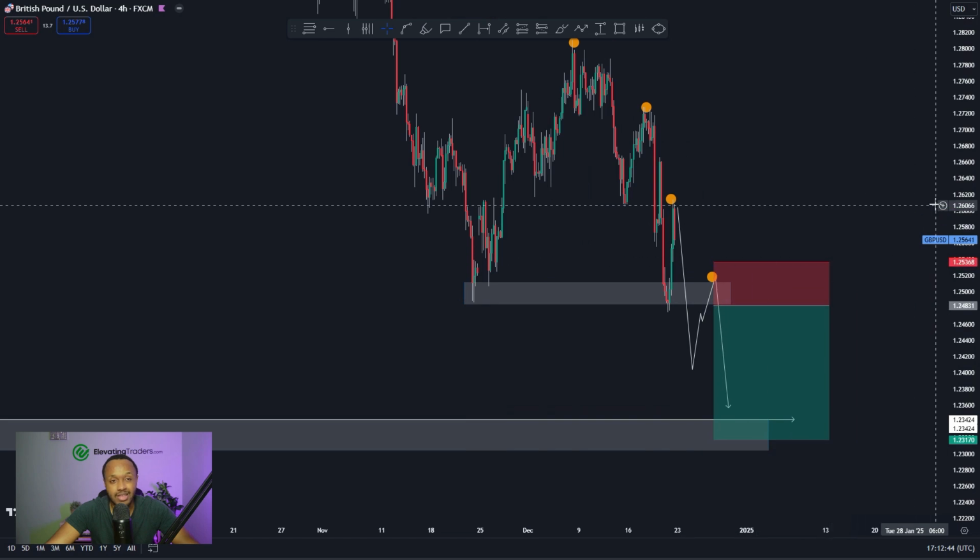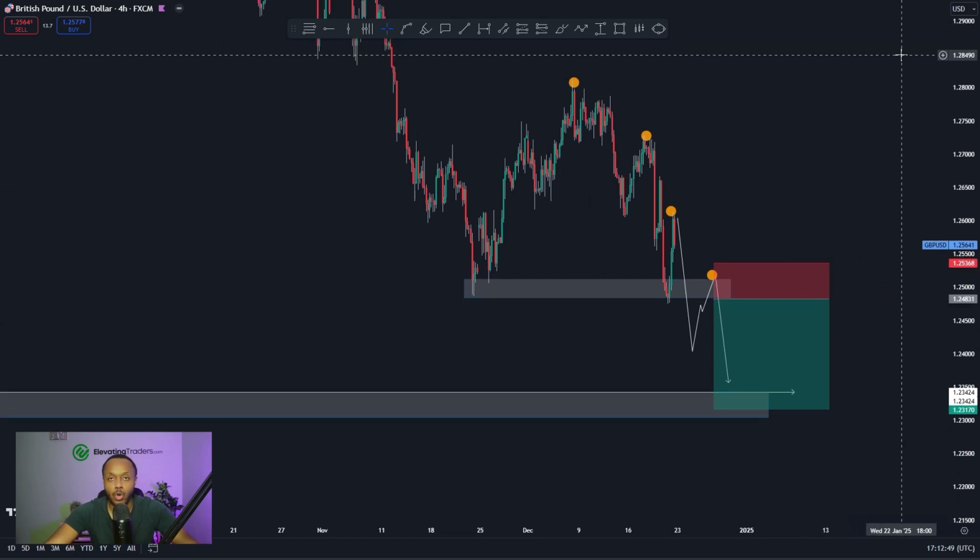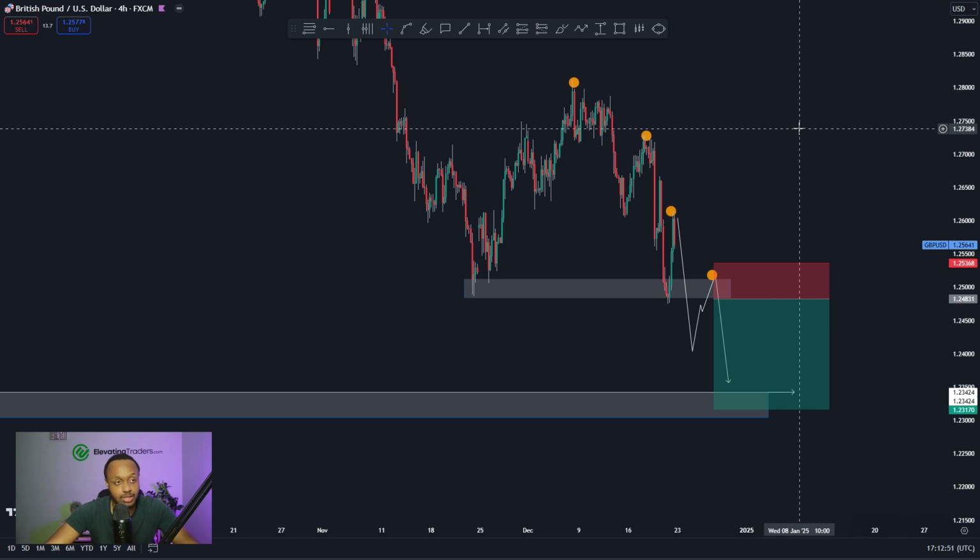But pound USD looking at more downside. Let's see if 1.25 can break, and that will open up the door to some nice shorting opportunities. But that will be the plan next week for pound USD.